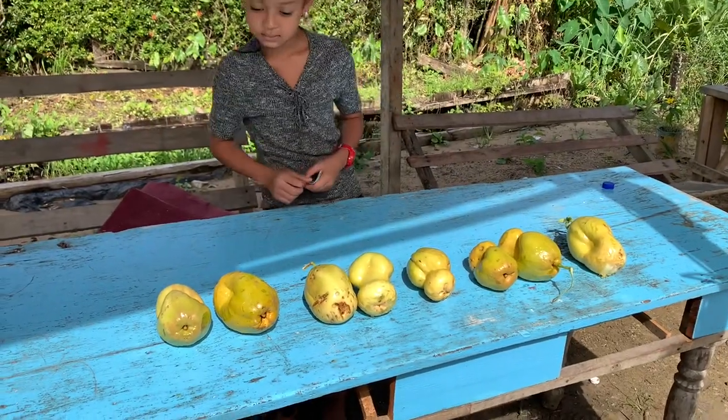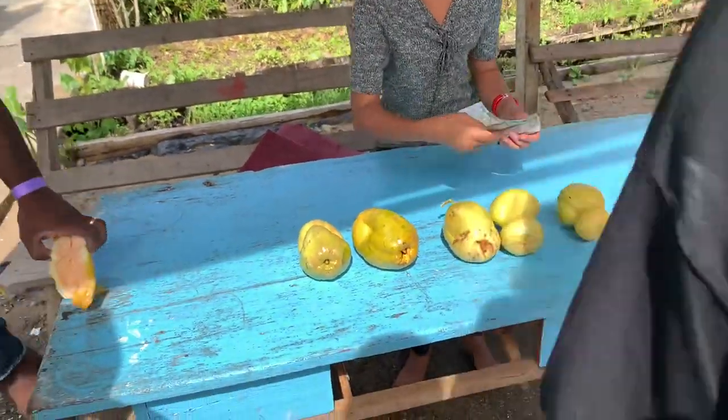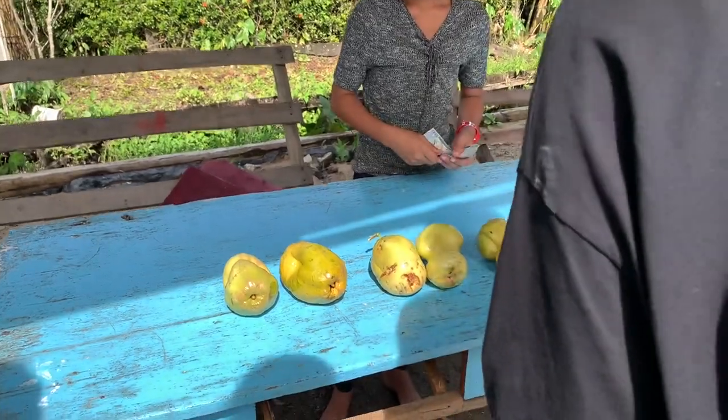This is Gramadillo. Is that good? A ripe one.